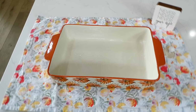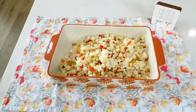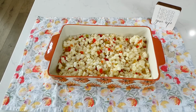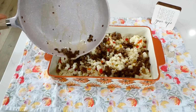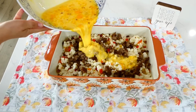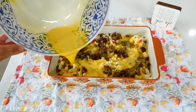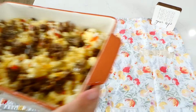But I have my 9x13 baking dish right here. I sprayed it with nonstick spray. Then I added in my entire bag of potatoes O'Brien. Just spread those potatoes out and then sprinkle the cooked sausage all over the top. And then you are going to pour the egg mixture over that and bake this in a preheated oven to 350 degrees for about 45 to 55 minutes, or until the egg has set in the middle.